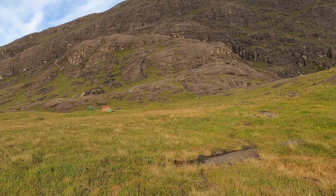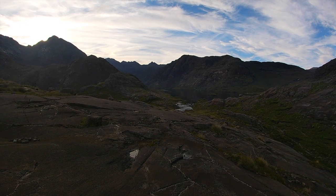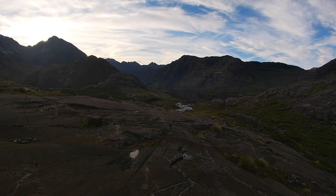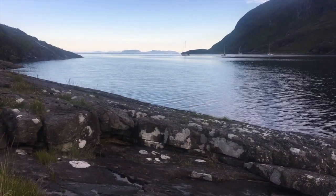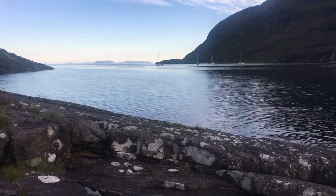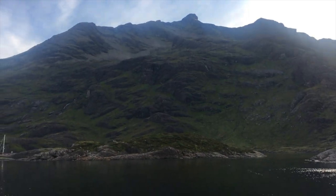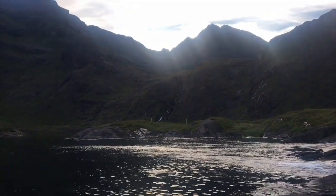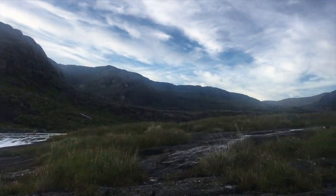And there, that's home for a duration. It's just approaching dusk. And we're in the Cuillin. I'm just in for Loch Scavaig. That's a small. Look at the dunes there. Blue Ridge. Still do more. The slabs. It's just gorgeous.